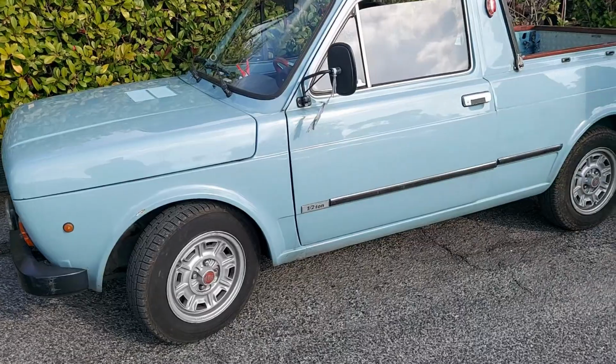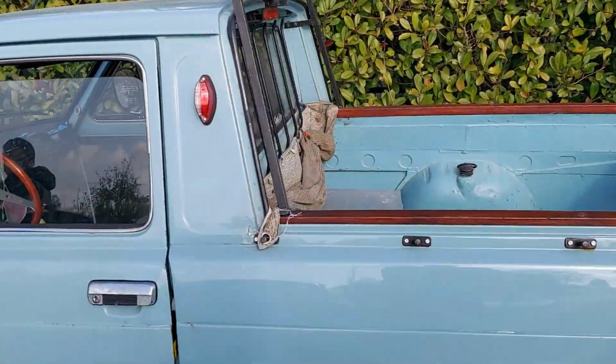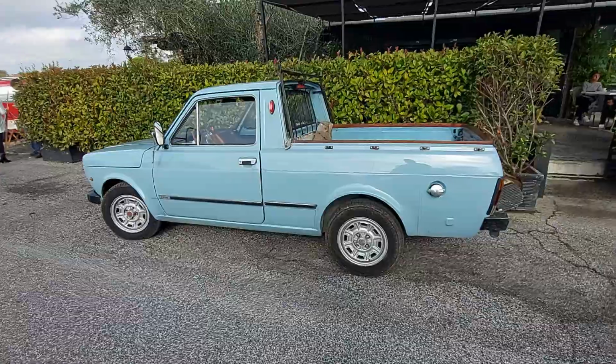This is a Fiat Fiorino pickup. It's the first time I see one of these cars. Look at that. Never seen one of these before.